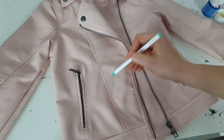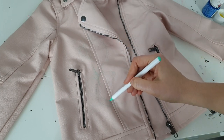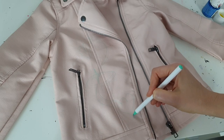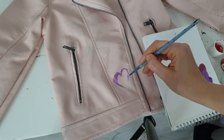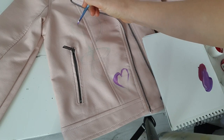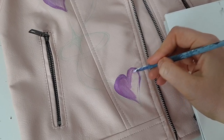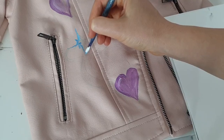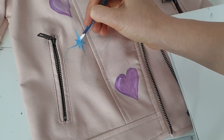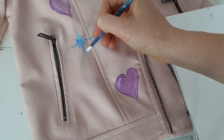And here it's the same, I'm not gonna transfer anything, I'm using a marker and then I'm gonna apply paint, because I'm gonna create just some simple elements on the front side. And here, as you can see, I'm not using a base layer, because a base layer actually is not necessary here, as it's such a light color jacket. But a base layer is necessary for carbon paper, if you want to use carbon paper and transfer your design.